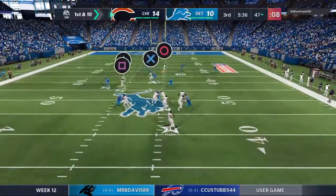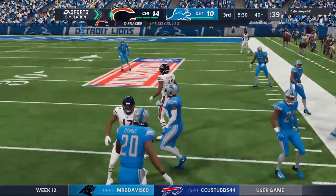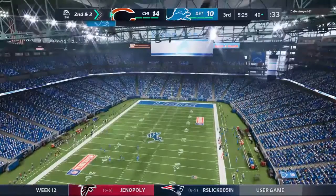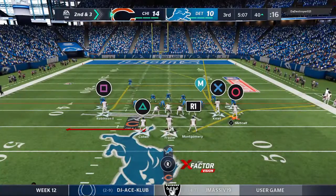Throwing on 1st down, Frazier. It's caught on the right side by Robinson. And he'll be brought down, it looks like right at the 40. 7 yards, the pickup on the pitch and catch. Good throw, good catch, but I really like the route. The drag and being able to run away from defenders. Hard to stick with them for that long.